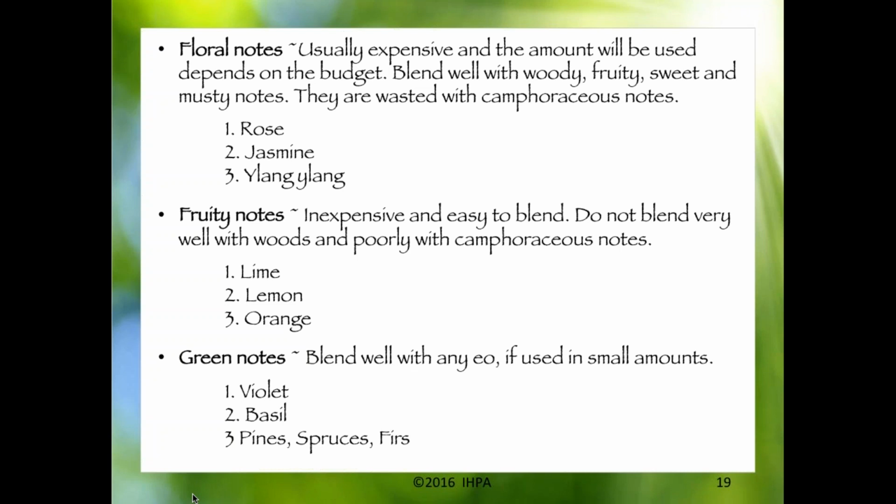For example, we have our floral notes. And, you know, as women, we like floral notes, and they are usually the most expensive. So you don't want to waste a floral note. Floral notes blend well with woods and fruity, sweet, and also musty notes. But you don't want to blend something floral with something camphoraceous. Something camphoraceous is something that smells medicinal or pungent. And so you don't want to take your beautiful florals and blend them with something camphoraceous. And we're going to get into what some of those camphoraceous oils are.